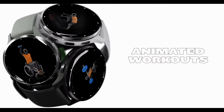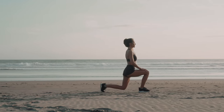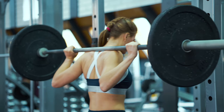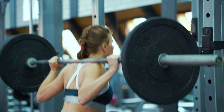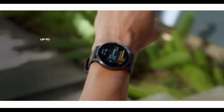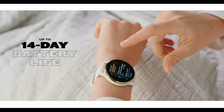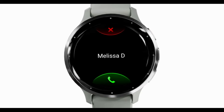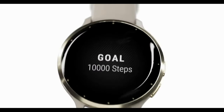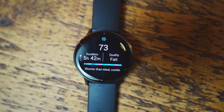A distinct feature of the Venu 3 has to be the animated on-screen workouts. These animations provide step-by-step guidance for exercise, which can be especially useful for maintaining proper form during workouts at home, in the gym, or even outdoors. In terms of battery life, the Venu 3 can last up to 5 days in smartwatch mode and can operate for up to 6 hours in GPS mode with music, supporting extended use between charges, even if you're using that bright AMOLED screen always-on option.